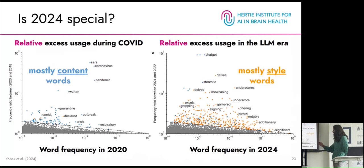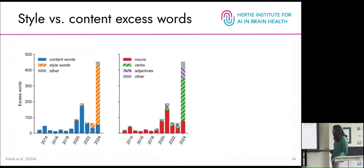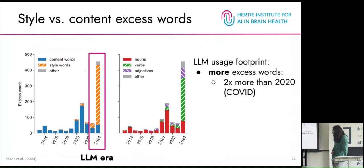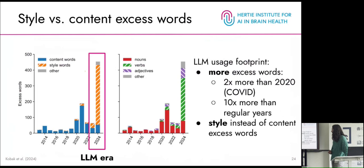And if you plot this trend over the years, you see these two things very clearly. So these LLM era years have much more excess words. They roughly have 2 times more excess words than the COVID years, roughly 10 times more excess words than regular years, and they have this high proportion of style instead of content excess words.